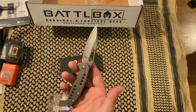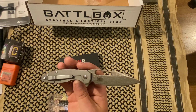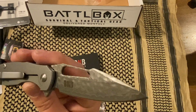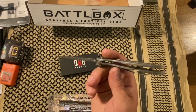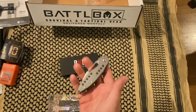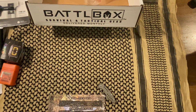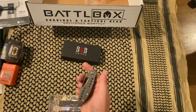But regardless, this is a nice little knife: titanium, frame lock, flipper, Damascus steel, VG10 blade. Really nice looking Damascus steel, B&B knives, Buck and Bear. I'm having a total brain fart. I think there's two different companies. There's Bear Ops, maybe that's the one I'm thinking of that makes stuff in the US. I'm 99% sure this one's made in China. It doesn't say anywhere. But Buck and Bear knives, titanium flipper, VG10, Damascus steel. Got some nice speed holes.